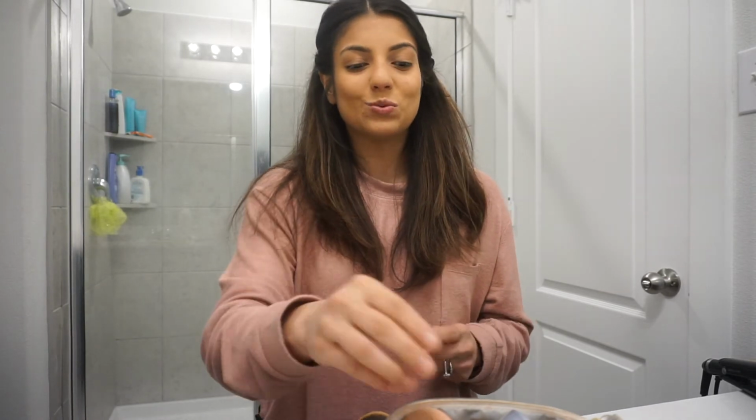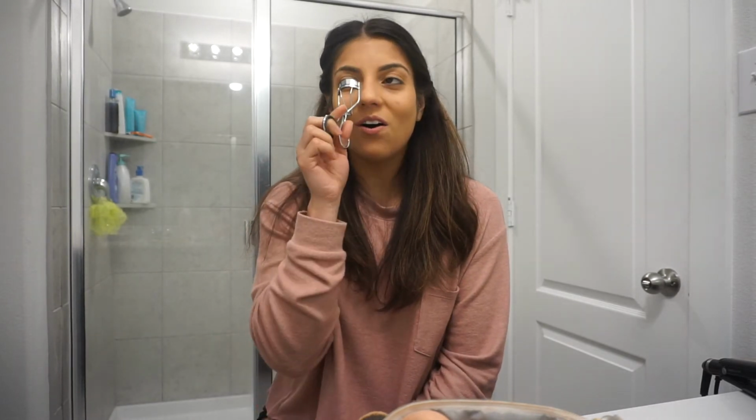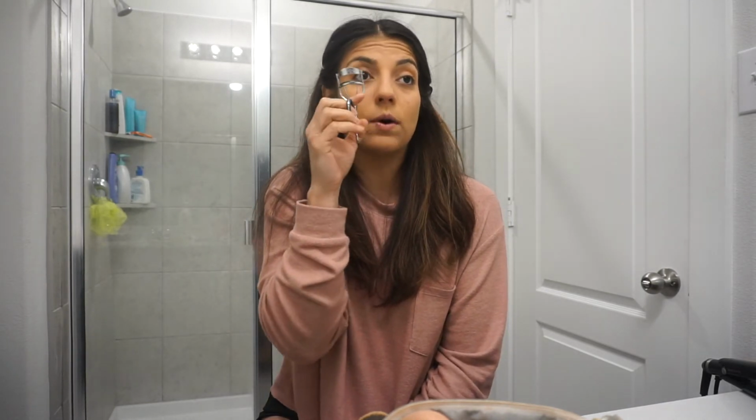And then last but not least, honestly, that's all I do: my foundation, bronzer, eyeshadow, which was my bronzer as well, and then some mascara. And if anyone has any tips on how not to get mascara all on the top of their eyelid, please let me know, because I cannot put mascara on without having to wipe it off after.